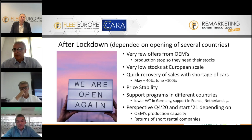For the last quarter of this year and the start of next year, we see several trends. The OEMs are increasing or adapting their production capacity because of the loss of production. This should be recovered in some way. And of course, the CAFE plan has to be kept in mind as well. So the next 6 to 9 months will be very challenging, I think, for the OEMs as well as for the independent trading channel. On the other hand, the volumes of short-term rental returns and leasing companies are uncertain, and this might influence prices and volumes in the independent trade channel within this period.